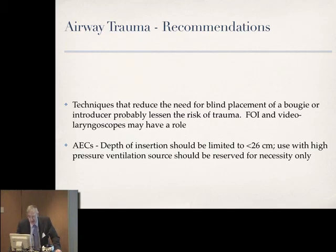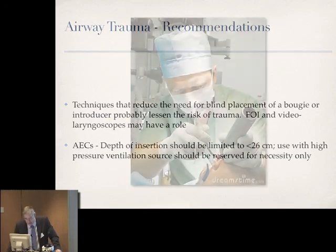If you're using airway exchange catheters, we should follow the manufacturer's instructions, which limit the depth of insertion to less than 26 centimetres, and a high pressure ventilation source should really only ever be attached to them for necessity only, that is in life-saving events.